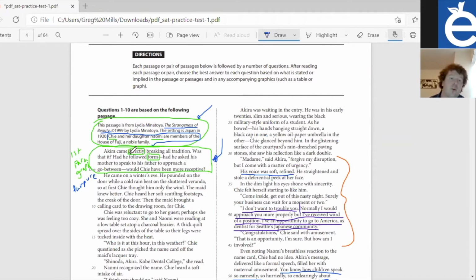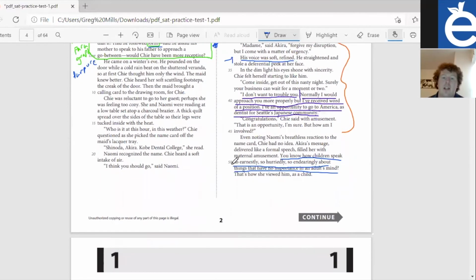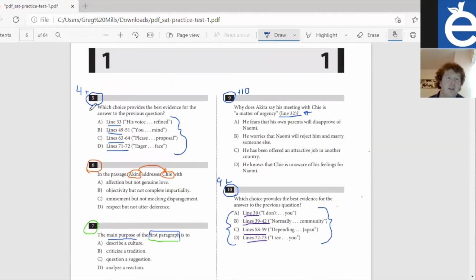So this word directly and this word form, those are from our 2 vocabulary and context questions. So we want to circle those so we know where they are. Looking at our other parts of the passage. So his voice was soft and refined. You know how children speak, etc., etc. These are all from number 5, our paired evidence question. So we want to underline those specific lines because they're telling us where we're looking in the passage.